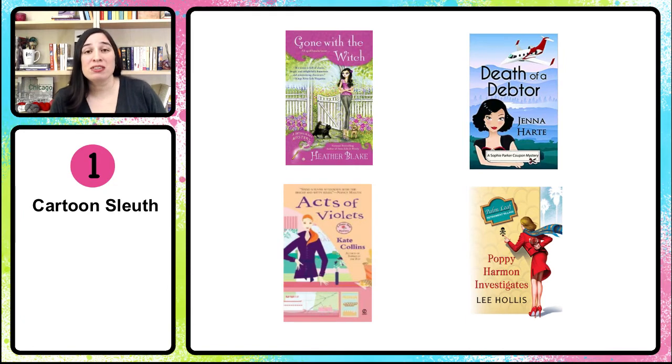The cartoon sleuth is usually facing towards the reader, and you can see that she usually has a bit of spunk. Even this one, Poppy Harmon Investigates, where she's facing away from the viewer, well, we can still tell by her pose and her clothing that she's got a little bit of sass. I mean, what can I say? Cozy readers love reading about smart, determined women with a little bit of an edge, and sassy is often how we express that in words. Cartoon sleuths are often how we express that through illustration.